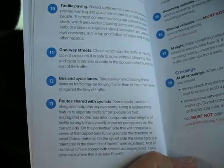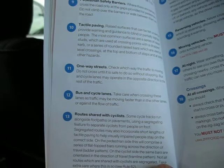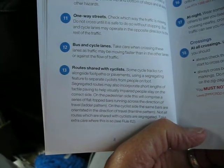So, not particularly relevant to car drivers, but for pedestrians and cyclists, they don't follow the rules, so take extra care if you're using a shared route.